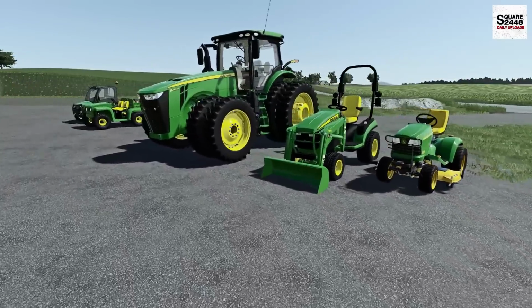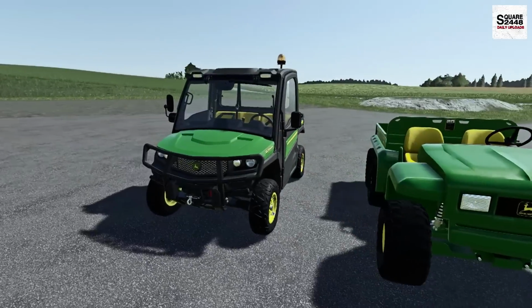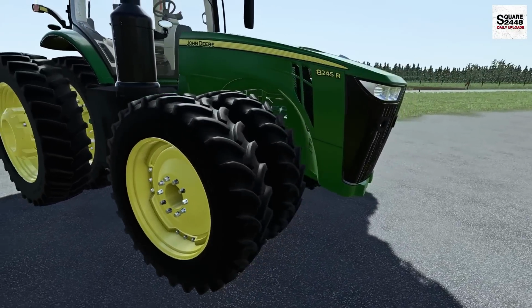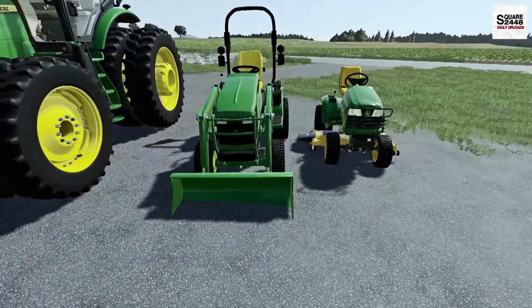The next shipment of John Deere equipment has arrived from the factory. We do have a few more arriving later on today. You guys can see we do have a few different Gators here. We actually have our first big tractor, the 8245R, and I think we should try to fit this in the showroom here. We have a John Deere 1025R.